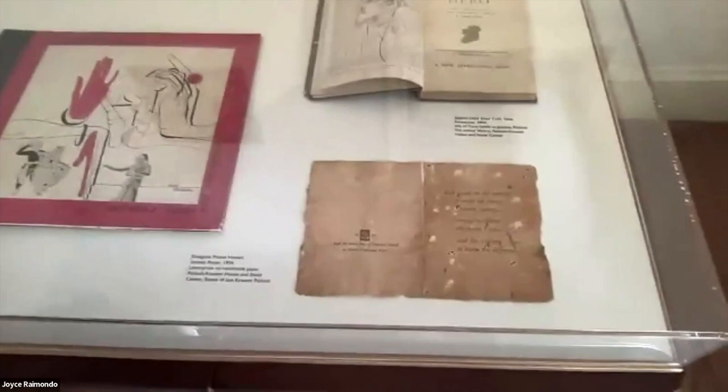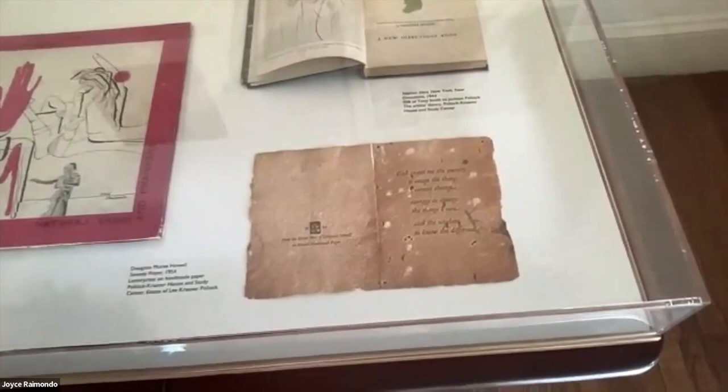It's the Serenity Prayer, which of course is the prayer of AA, God grant me the serenity. And I was told by Helen Harrison that that was a prayer that Pollock actually hung in his studio. And sadly, he wound up dying of alcoholism, even though he had that prayer posted in his barn studio. It's very sad, actually.